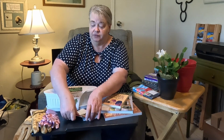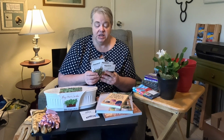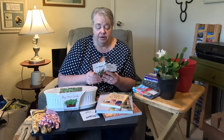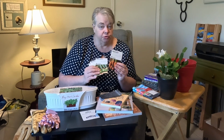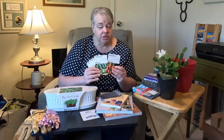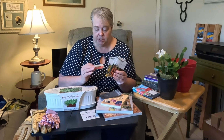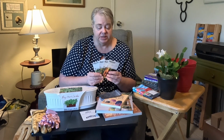An obvious gift for a gardener is seeds. What kind of seeds would you like to grow? What kind of seeds would they like to grow? What kind of seeds grow well in your area? In this case, I have carrots, which will grow here in the winter. You can get some of those started. And for next season, jalapeno peppers, my favorite pear tomatoes, and even a new variety of tomato that I'm going to try this coming season.